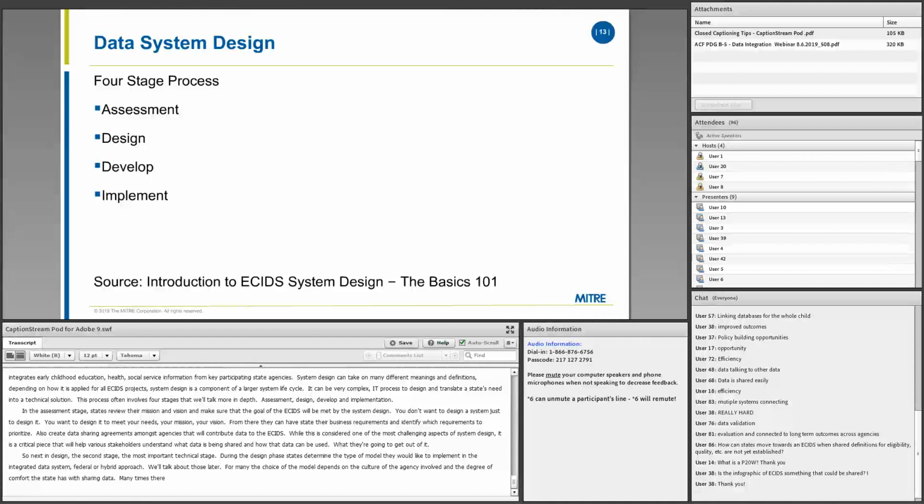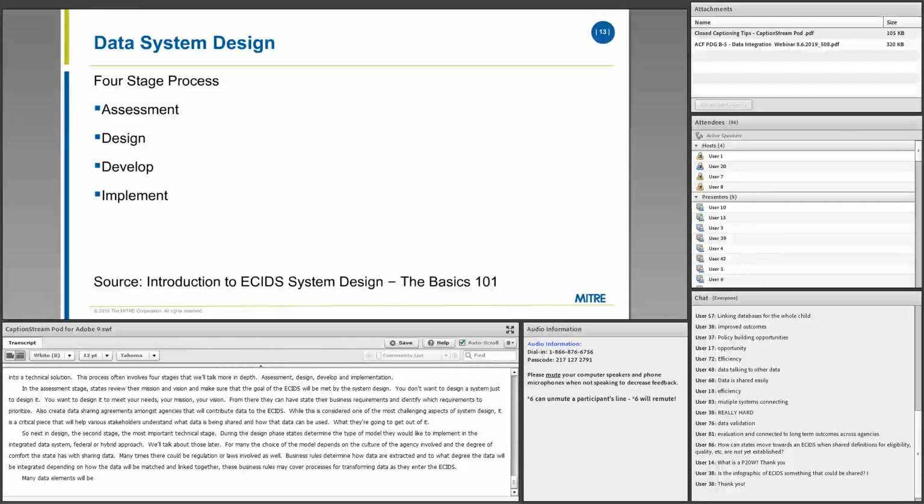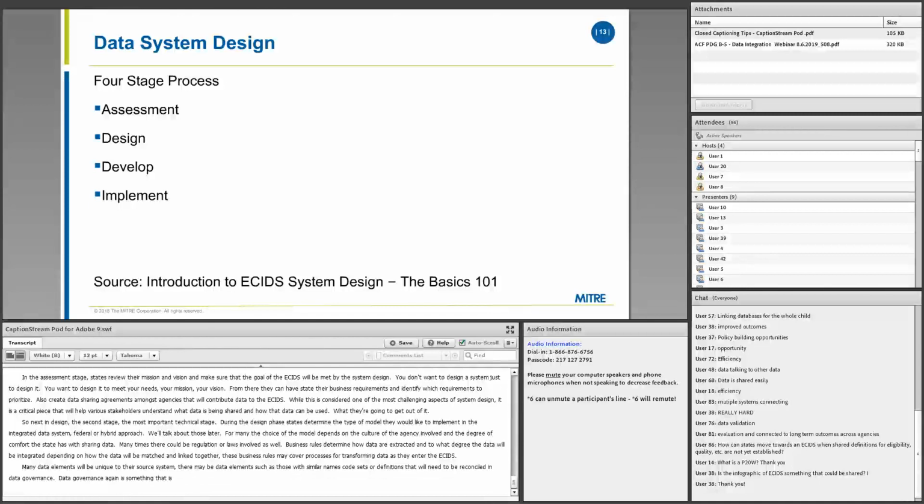All three models will require business rules to determine how data are extracted and to what degree the data will be integrated. Depending on how the data will be matched and linked together, these business rules may cover processes for transforming data as they enter the ECIDS. While many data elements will be unique to their source system, there may be data elements, such as those with similar names but different code sets or definitions, that will need to be discussed and reconciled through data governance. So data governance, again, is something that is crucial to this process.